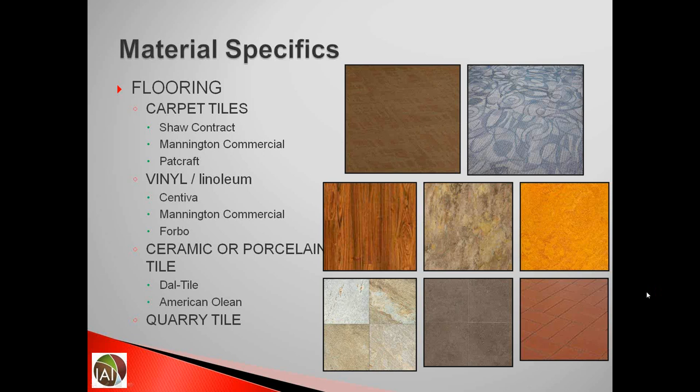These tiles can offer a variety of looks. You can use them in conjunction with one another to create accent areas if you're trying to draw attention to a particular venue. You can have the warmth of a wood look without having the maintenance of a wood floor. You can get a stone look, iridescent tiles, I mean literally endless opportunities.